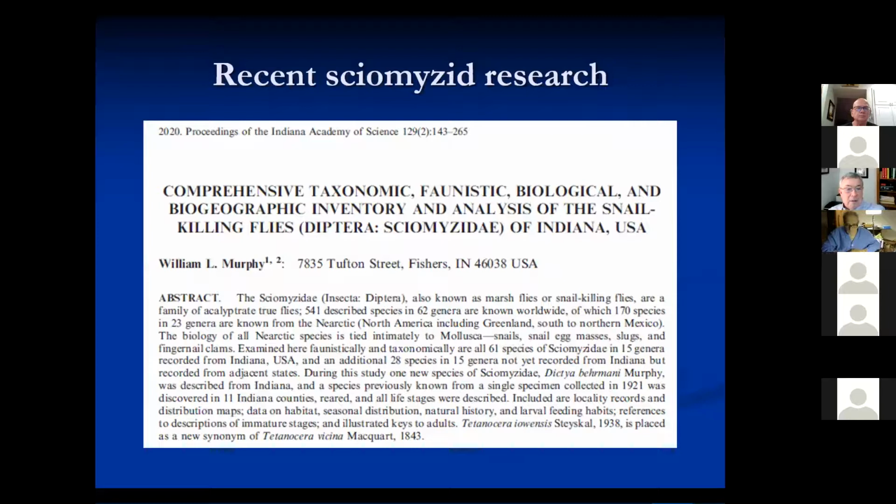Back in November, this finally came out. This is 12 years of research by yours truly. During this study, I visited all 92 counties in Indiana. I personally collected more than 10,000 specimens, and I found another 645 more Sciomyzids in collections around the country. And we now know that Indiana has 61 species and 15 genera, compared to Delmarva's 67 species and 16 genera. That's pretty darn close, considering that we don't have your high elevation mountains in Western Maryland or your salt marshes.